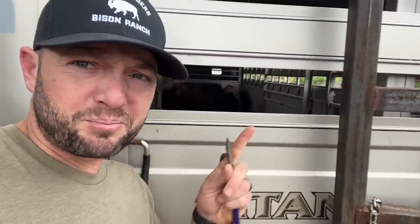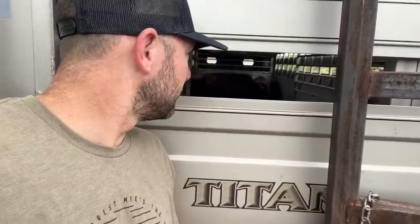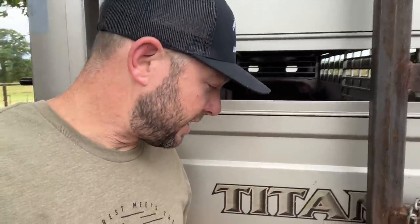We've got gates right here, three different compartments, but two different gates that you can use to try to separate them. So I'm gonna go to the side and try to separate them, and then if I can get that one by itself, I can get it to come out this gate right here that was jammed.